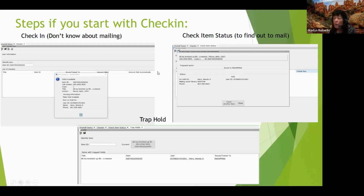If Bartow was the one who had checked this item in, again, they too need to know: is it going on the Bartow hold shelf or am I mailing it for someone? So they also are going to need to use that check item status. They find out that it's going to be mailed. They can go ahead from that screen and make the item available to fill the hold. It would then be placed in shipping, and they are trapping the hold for it at that point. Or they could still set it aside and trap the hold with the regular trap hold wizard. Either way works.